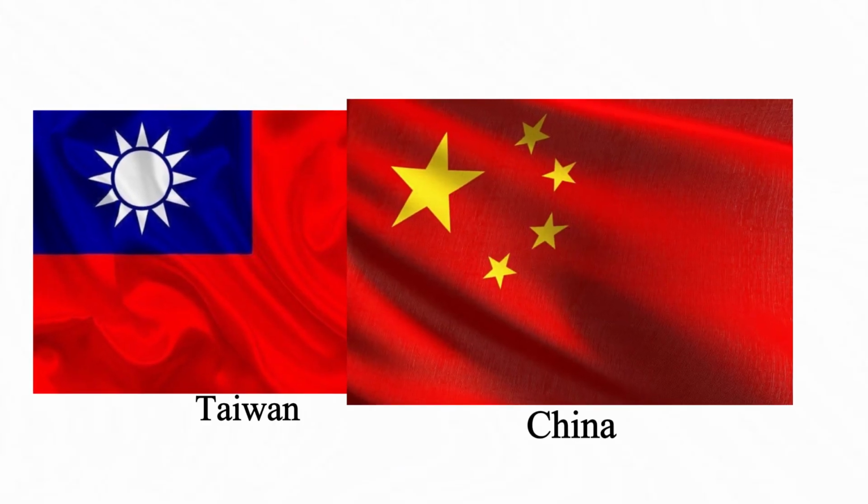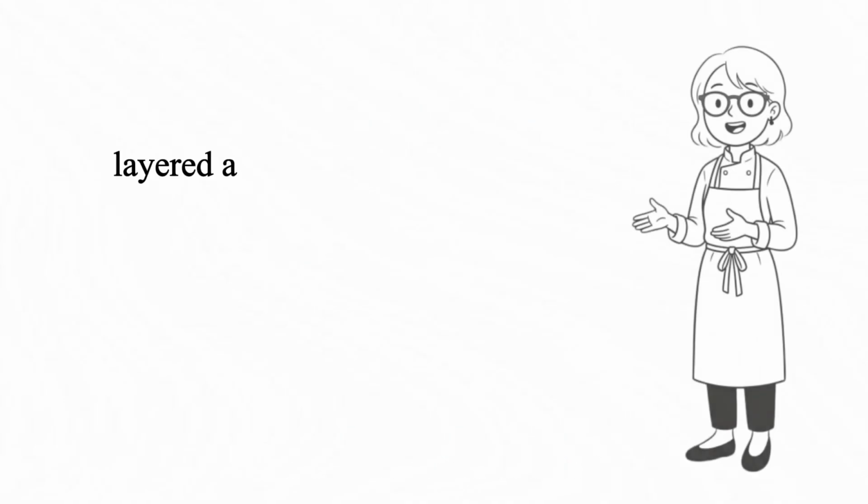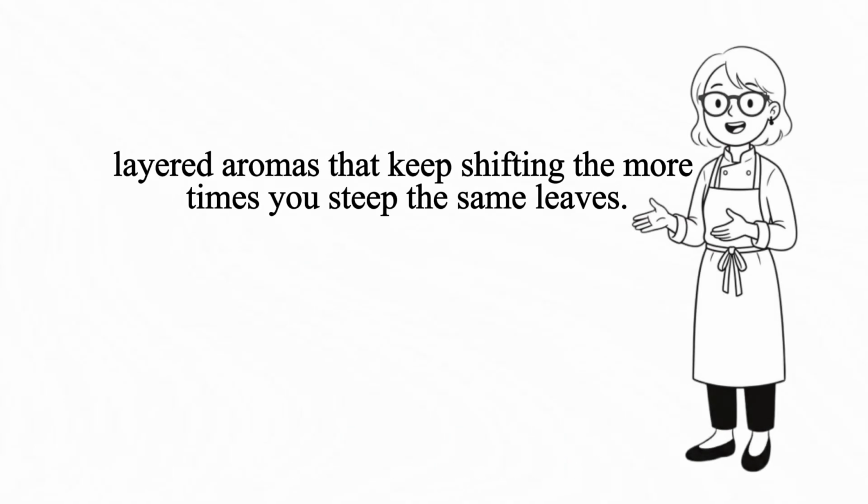Taiwan and China's Fujian province have basically perfected this balancing act, and high mountain oolongs in particular are famous for floral, layered aromas that keep shifting the more times you steep the same leaves.